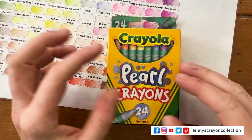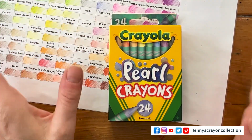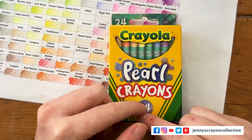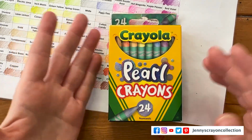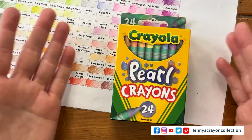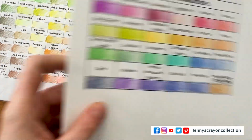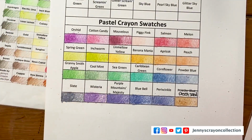Crayola does that often. They will release crayons and then just retire other ones. So we usually don't find out until a few years later. Oh, I can't find this one anymore. It's so hard to find. That's when we find out they're retired. So it's kind of cool to be in the middle of this whole retirement. But so here are the crayons.